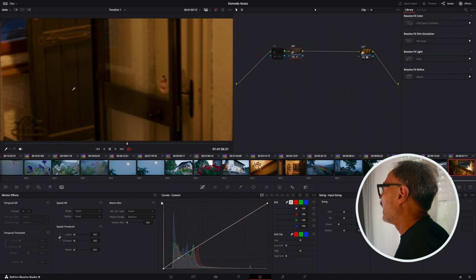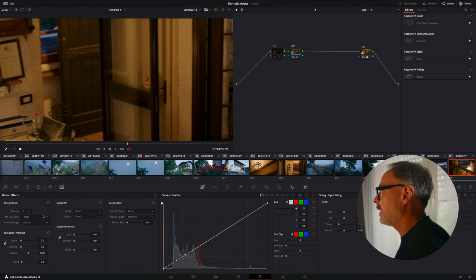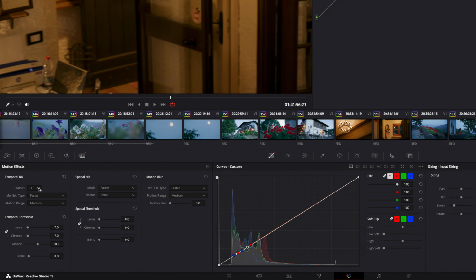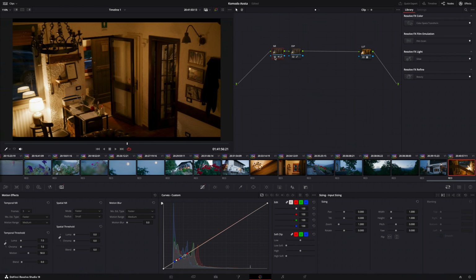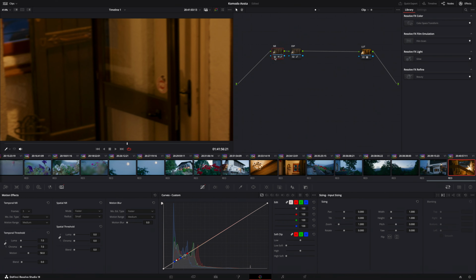So what I did is go to noise reduction and apply a very simple and straightforward noise reduction: frames 3, then temporal threshold 7, and boom, that's it. You can see the difference in the door here, before and after. And that is good enough to change dramatically the amount of noise that you would see here. Noise, not noise.